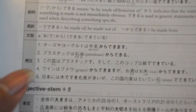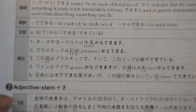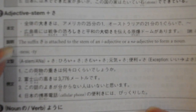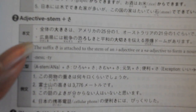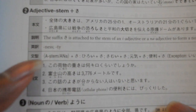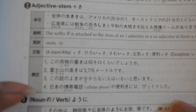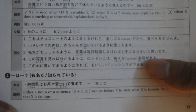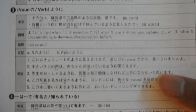Dekiru, dekiteru, noun, de, kara. So something made of something, and then you have example sentences here. So that is excellent. It's very good. Then they have two, adjective stem sa. That was introduced in the reading as well, and basically they do the same as before. They provide you with the original sentence, the explanation, the English translation, and then the pattern, the construction, and the example sentences. Yep, that's all there is to it, and there's more. Same deal. That's how all the grammar sections will look when you go through the book.